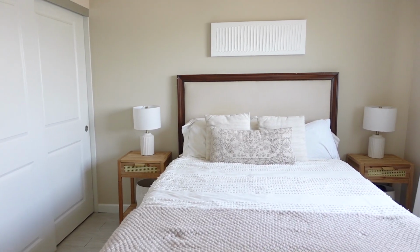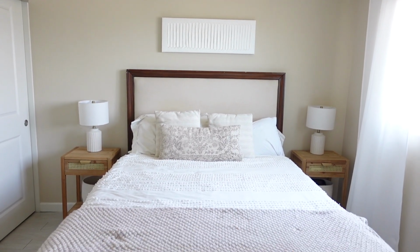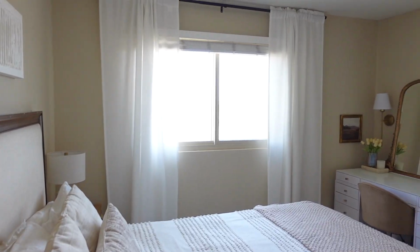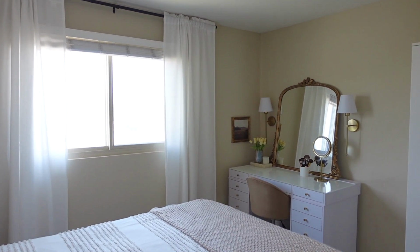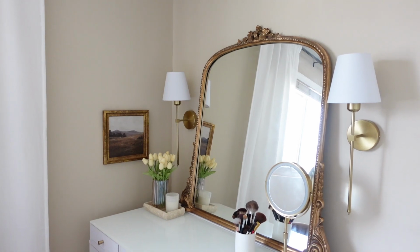To show you the before, this is what our current bedroom looks like. The main thing I want to focus on is the bed. The bedding is not bad, but it's just a little bland. I want to add some personality to the space and make it feel a little more special and inviting when you walk in, since the bed does take up the majority of the room.